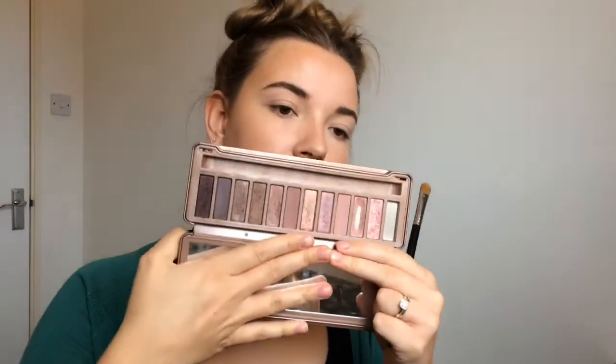Now I'm going to go in with my Naked 3 palette. Now I love this palette, and this was actually a gift from my then boyfriend, who's now my husband, because he knows just how naked crazy I am.